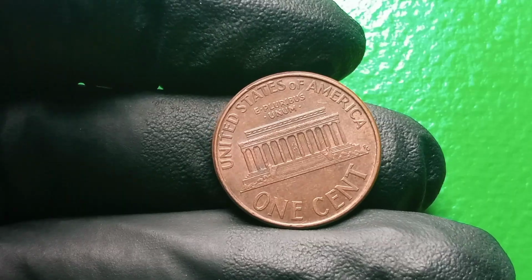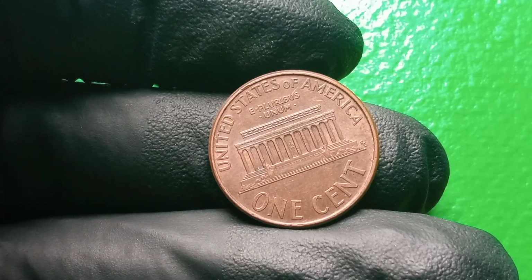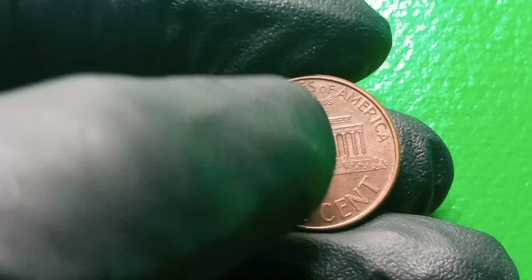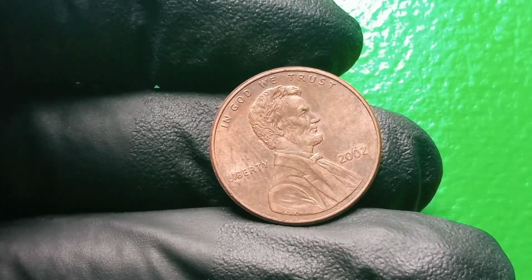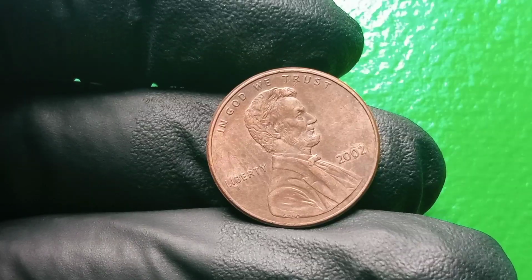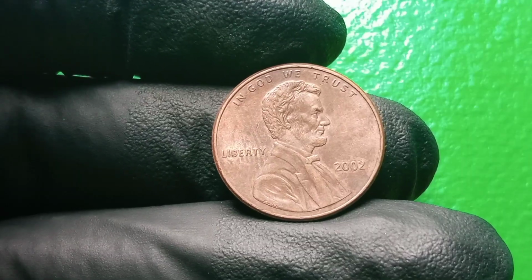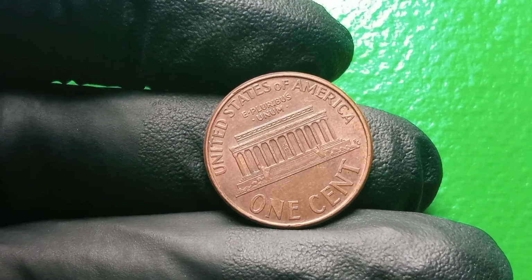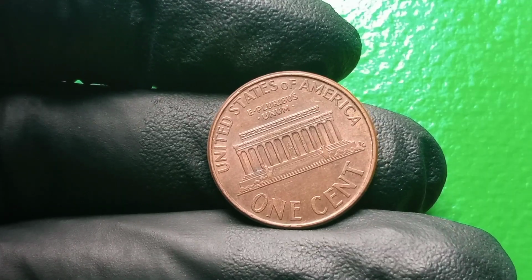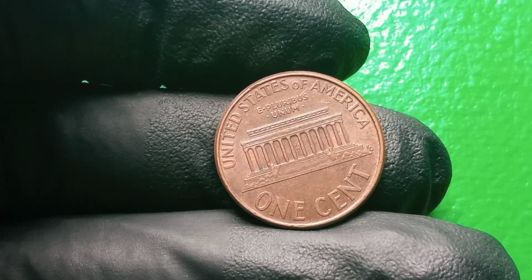and while by 2002 all production was supposed to be zinc-based with copper coating, occasionally experimental or leftover copper alloy planchets entered circulation, and any genuine 2002 cent struck on a pure copper planchet would be an unprecedented rarity, which explains why numismatists speculate that one or two surviving specimens of this nature could be worth $2 million or more, because it would represent not just a mint error but a transitional blunder echoing back to earlier compositions. And in the world of coin collecting, rarity plus demand equals value, and these 2002 errors embody both.